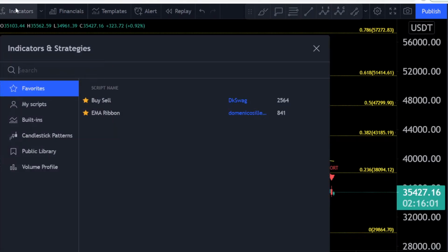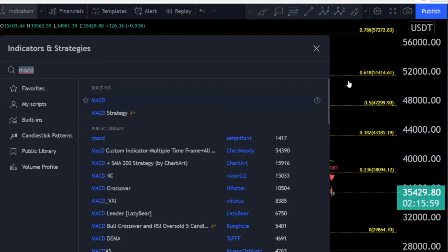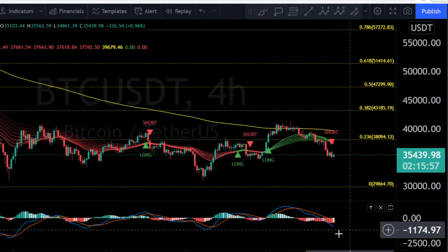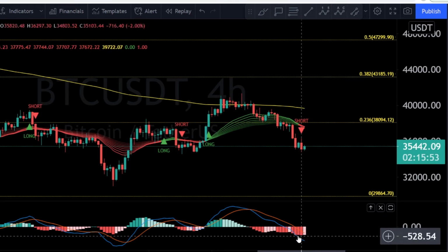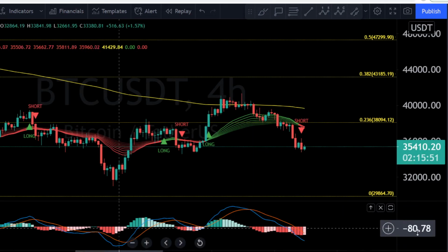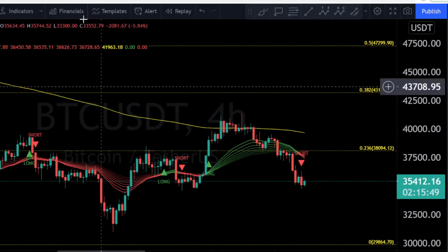Let's watch the MACD on the 4-hour chart. I think this is not a nice picture for the MACD. Yes, here it is. We have a bearish one. The blue line is under the brown line. We are building red candles here. That's not nice. That's not so good. What is telling us very quick?